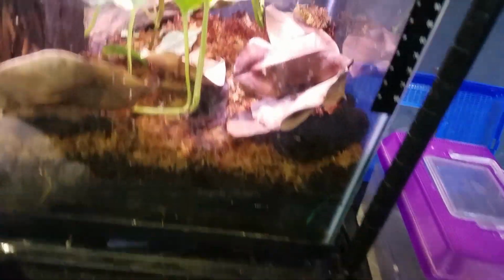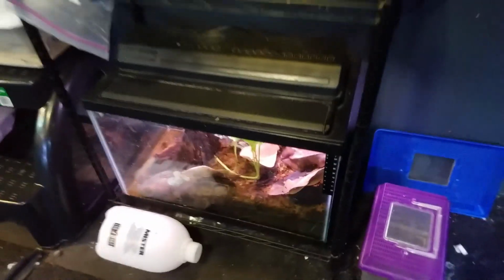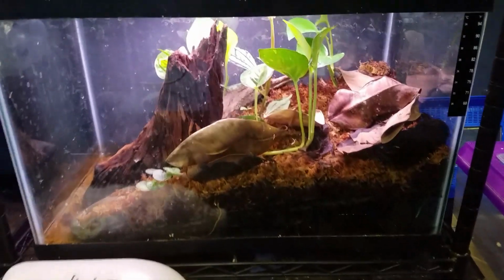Down here we have just an empty tank, just growing some plants. I kind of like this one, but nothing in there now. Might be something someday, but for now we're just keeping plants alive. Get a more straight on angle.